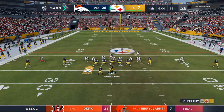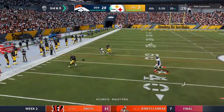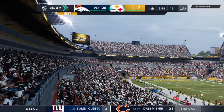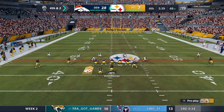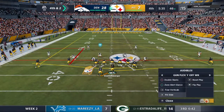Now Roethlisberger. He'll find Smith-Schuster. That's complete. And he's able to get this one out closer to midfield across the 45. They get 7 there, but it brings up 4th. And they're indeed going to go for it here on 4th down. So trailing here in the last quarter. Let's see how this plays out.